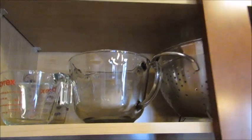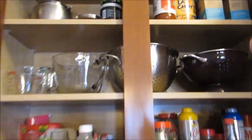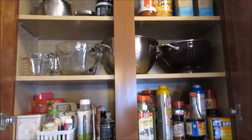In the middle, as you can see, I just have my measuring cups. I have a small, medium, and large, and then I have my colanders. I have a large, a medium, and then I have a small one inside the medium. So the middle shelf is fine.